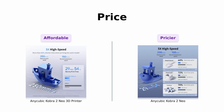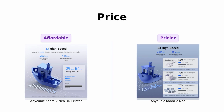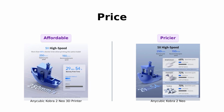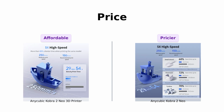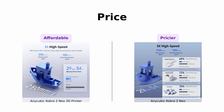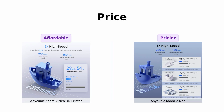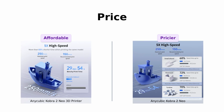Let's start with the first thing that hits us all in the wallet: price. The Anycubic Kobra 2 Neo 3D printer comes in at a very wallet-friendly $239, while the Anycubic Kobra 2 Neo is priced at $279. That's a $40 difference, folks. For $40, you could buy yourself a nice dinner, or a mediocre dinner if you live in New York. But seriously, if you're pinching pennies, the Kobra 2 Neo 3D printer is already looking pretty good.